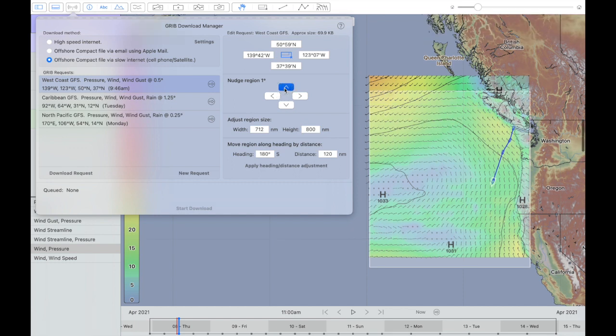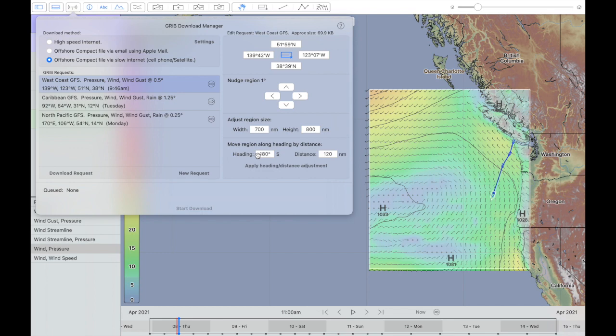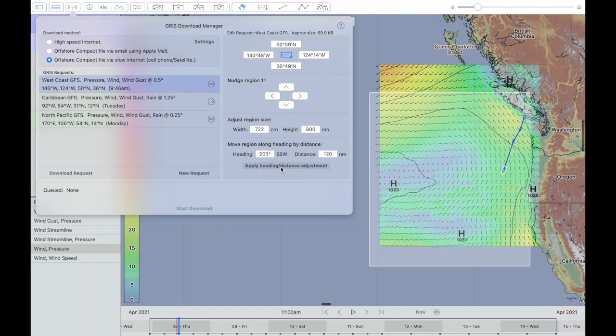The other way to do that, I'll put that back to where it was, is if I'm traveling pretty much in the southwest direction, you can have the system update the region for you. So I'll type in southwest, and around 120 miles is about right. So set up that and tap this Apply Heading Distance Adjustment, and there the system's updated the region for you. So that's the first step. Now I have a new region for a weather download.